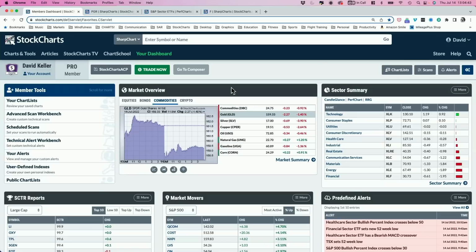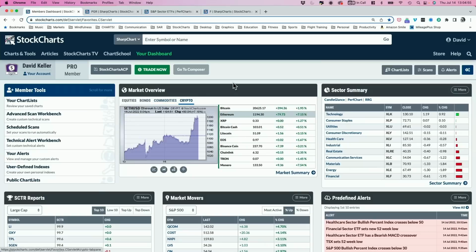And you're seeing overall just a lack of upside follow through on any opportunity. The GLD is down about 1.4%, silver down about 4%, crude oil prices down as well. Most commodities are down through the course of the day here.